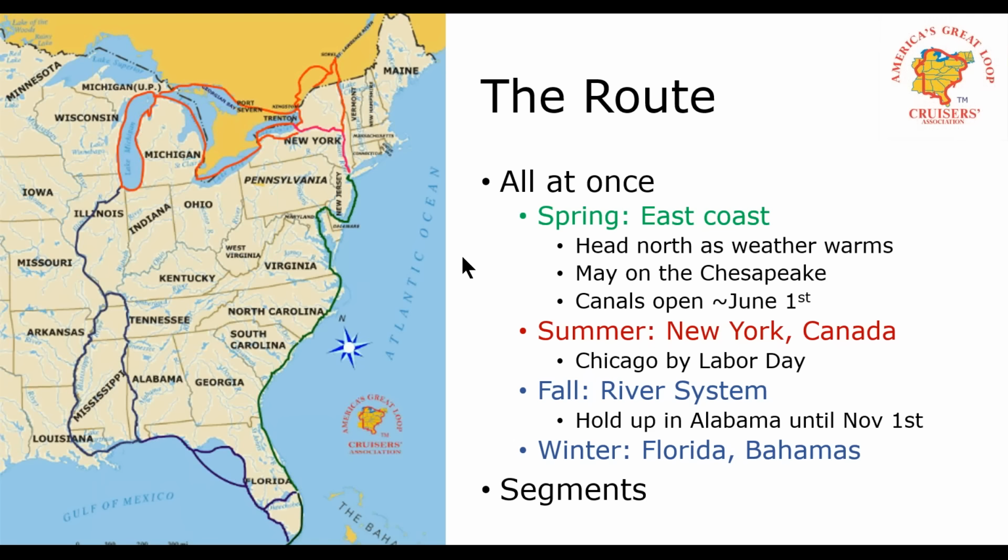Typically, you would spend the fall on the river system. Most insurance for loopers has a clause that does not allow them to proceed too far south during the peak of hurricane season. Often that's November 1st, sometimes it's November 30th. You really need to check your specific policy, and that point is also variable depending on the policy, but generally you will be stopping somewhere in Alabama to wait for the time frame when your insurance allows you to proceed farther south. So that's kind of another reason you don't want to rush off of Lake Michigan and then have to wait in Alabama for a time frame.